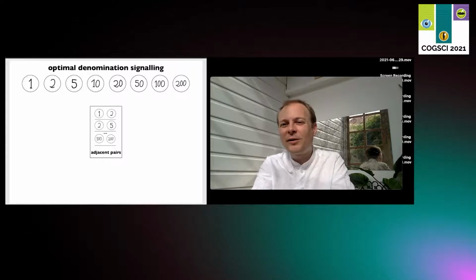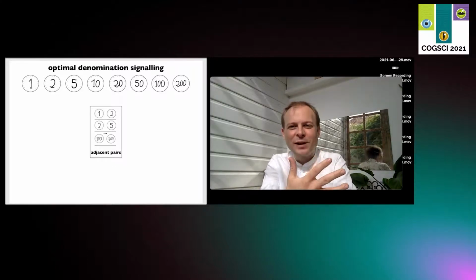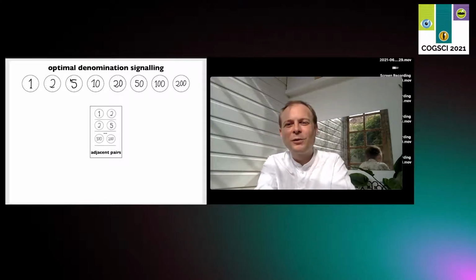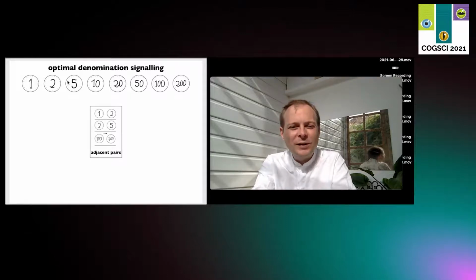Suppose you have a currency. In your currency, you have denominations, that is, monetary values, that have their own coins. 1 is a denomination, so is 2, so is 5, etc. 15 is a value, but it does not have a denomination. There is no coin for 15. We consider here adjacent pairs of coins, that is, coins that are immediate neighbors on the scale of value, for instance, 1 and 2, 2 and 5, 100 and 200, etc.